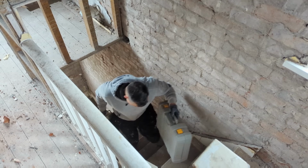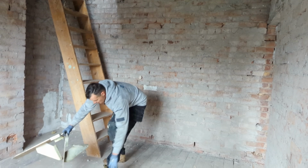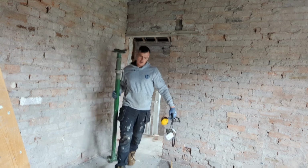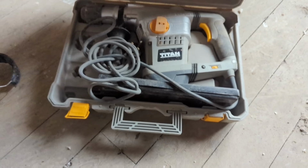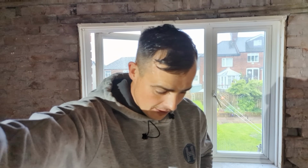Let's get some tools out and actually start doing some demolition work. So all I've done so far is chat. Baby, it's dead humid and when you're running around like a nutcase all the time, it gets pretty warm. I need to put an acro in place and a strong boy.